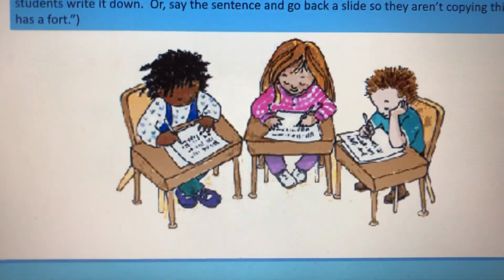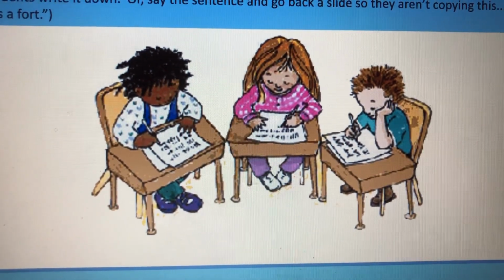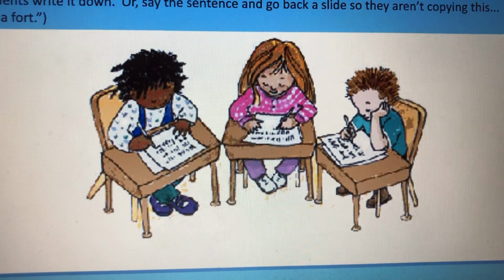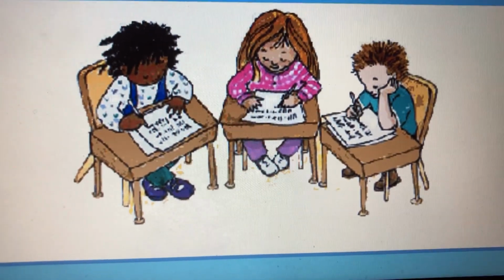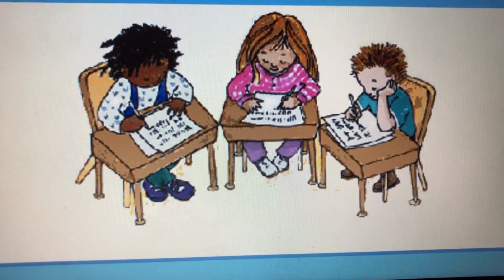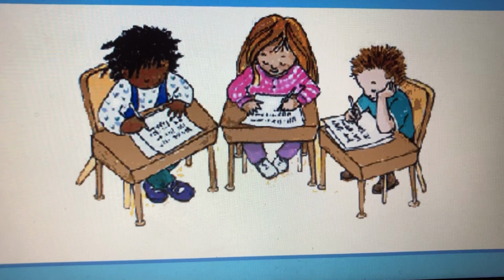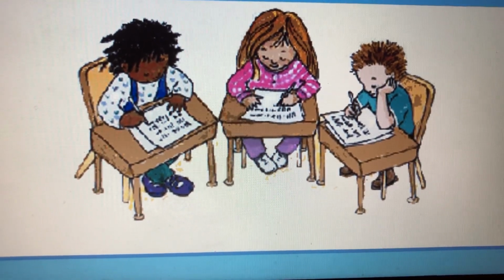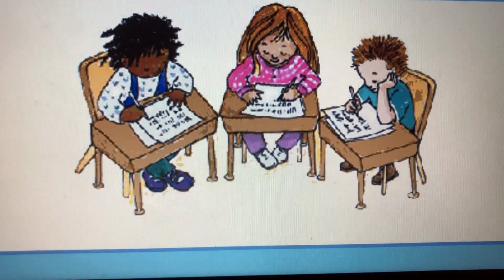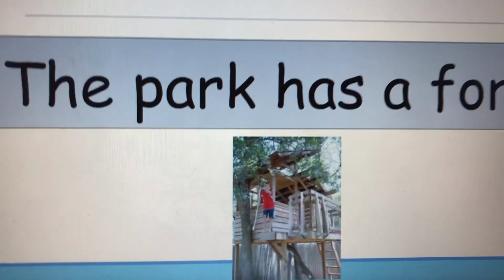Now you're going to need your paper and your pencil. So if you don't have those, pause the video and go get your paper and pencil because you're going to write down a sentence. So the first sentence you're going to write is, the park has a fort. Let me read it one more time. The park has a fort. Write it down, pause the video to give yourself some more time, and then let's check it.